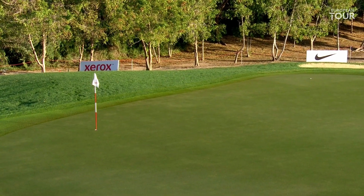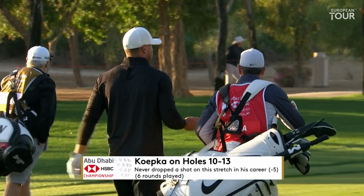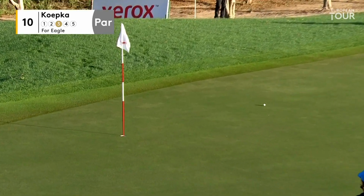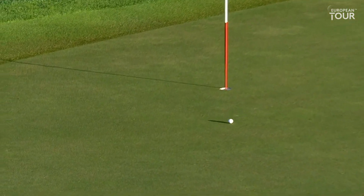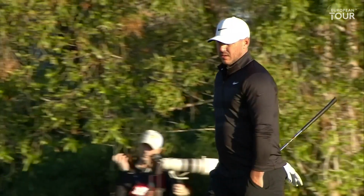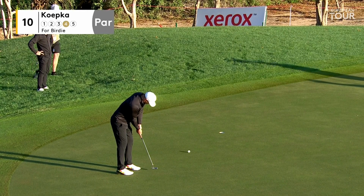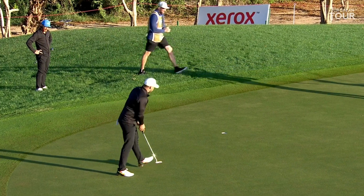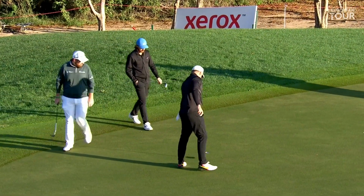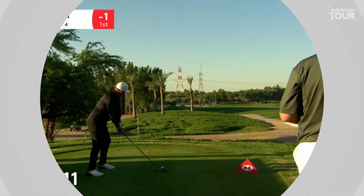Yeah, that'll do quite nicely, won't it? You can see that extended break has really made a huge... Bit of right to left up the green here for Koepka. Just turn off this knuckle here. Two fantastic shots in here. No problem at all. So Brooks Koepka begins his return to golf with a birdie. Koepka at 11.